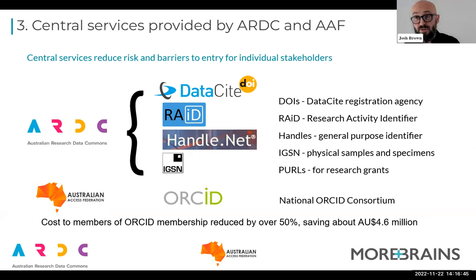but just that ORCID Consortium alone, in terms of reducing the cost of ORCID membership and lowering the cost of integrations, has saved close to 4.6 million over 5 years of its lifespan. And that's before we get on to tabulating the benefits that pulling that data from ORCID records has brought. So really significant benefits. And actually, this centralized approach that has been taken in Australia has really helped to drive down the costs of PID integration and adoption. And that, of course, maximizes the available benefits, which need to be offset against those costs.